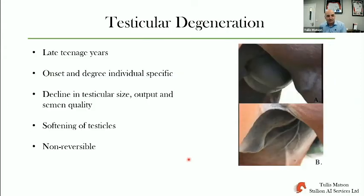We've got something called testicular degeneration. This is a broad term for the testicles failing, basically. It covers a whole multitude of sins, really. And usually this is in the late teenage years, and this is where you can feel those testicles getting a bit softer. This is where you can start to see the first onsets of it. This can start at any age, but generally the older they are.